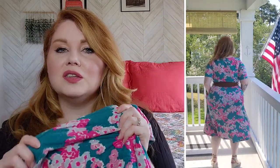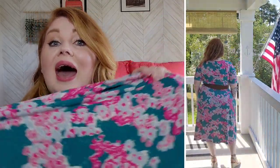It's lightweight, it's not as heavy as the red one that I just showed y'all, but it is so stretchy and bouncy, and it is buttery, buttery soft. This fabric is so, so soft. Highly recommend this dress because it is made well, it's comfortable, it's lightweight, and it's beautiful.